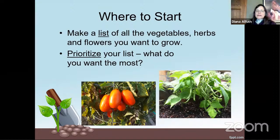So to start, if you're thinking of gardening, make a list of all the vegetables or herbs or flowers that you want to grow, because that's what's going to help you determine the size of your garden, the location for your garden, and you might need to do some planning to be able to fit it all in. And you might need to look at alternatives. So maybe you have some in-ground garden space and you'll grow some of the crops there, and maybe you'll grow some in containers on your front porch, and maybe you'll try straw bale gardening on your back patio, or maybe it's going to be a combination of all of these things to get the vegetables and plants grown that you want to. And then prioritize that list.